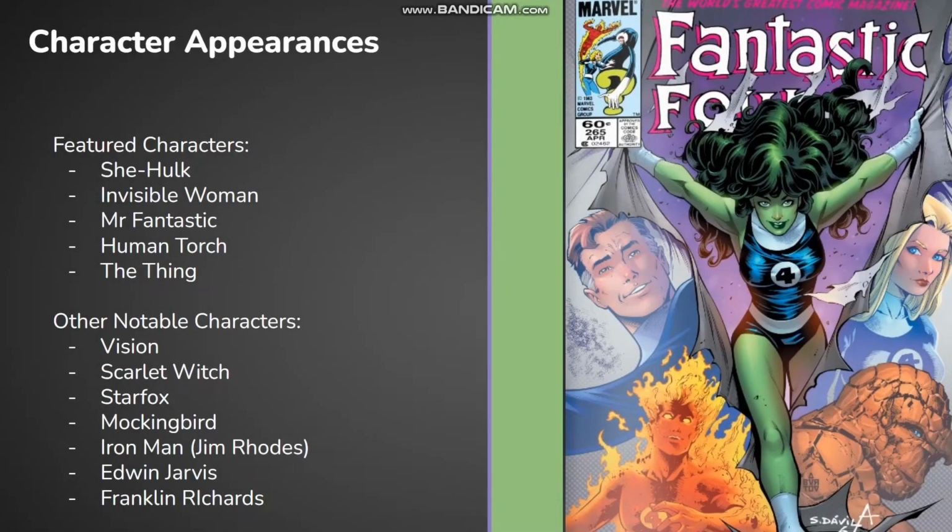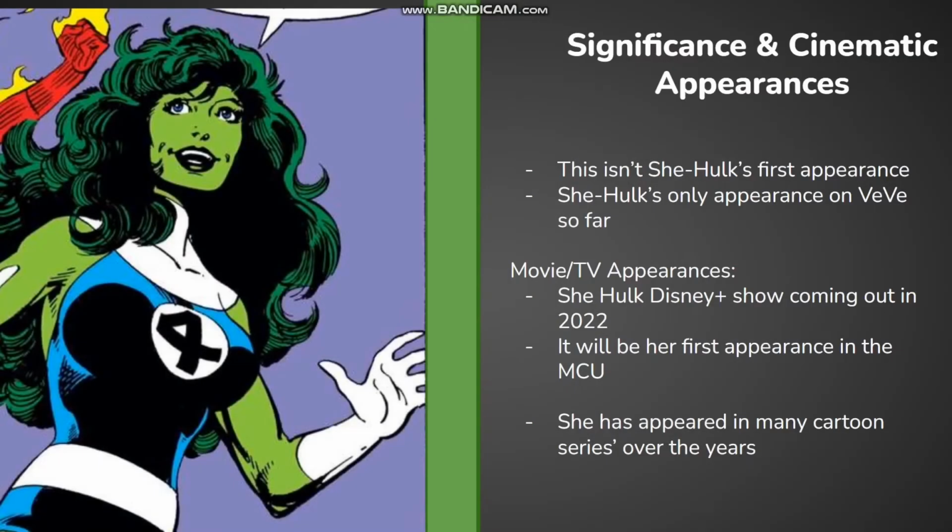She-Hulk appears here with the classic Fantastic Four. The Avengers also make an appearance in the comic, including the members Vision, Scarlet Witch, and Mockingbird. This comic doesn't have She-Hulk's first appearance, so the comic as a whole won't be that important. But I do believe that this will be her first appearance on the blockchain, which I know is significant to some people. Personally, I don't think that it applies to comics on VeVe, as casual users wouldn't really know.